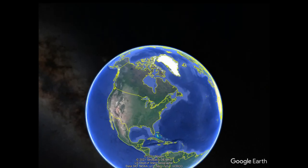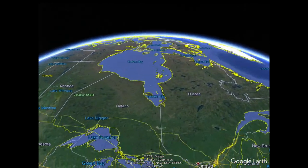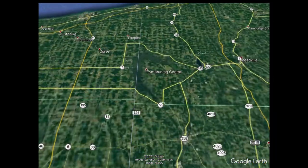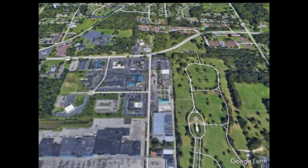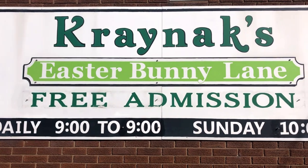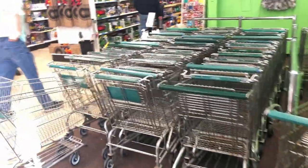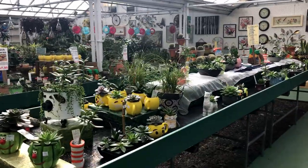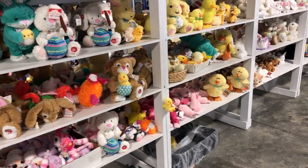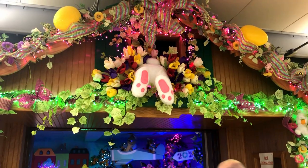Kraynaks is located in western Pennsylvania in Sharon, PA. It's a home and garden store that's been family-owned since 1949. During the Easter season, they set up a magical world of Easter Bunny Lane, a 300-foot walk-through indoor avenue of blossoming lit trees and animated bunnies. This event is completely free and a great way to welcome the spring.